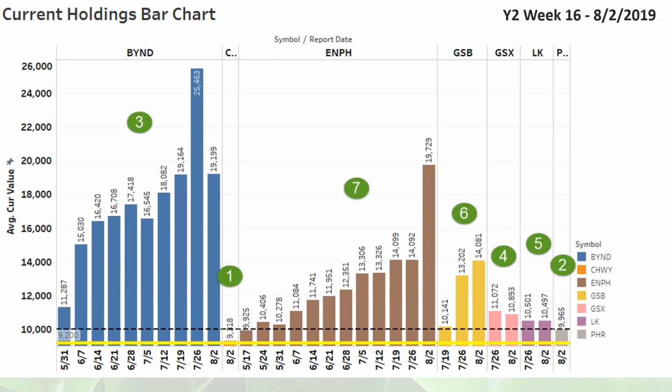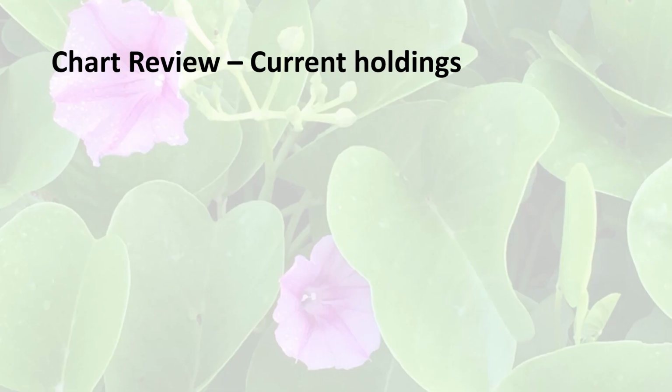I look at the charts and then I rank them in order of weakest performing to strongest. It isn't necessarily the gain or loss of each stock, but looking at the chart, how it relates to the 28-day, the 13-day, and the 8-day moving averages. Now I'm going to review the charts of my current holdings.